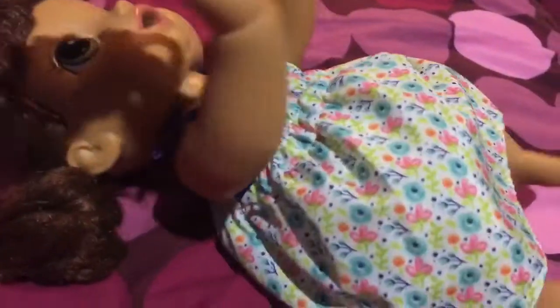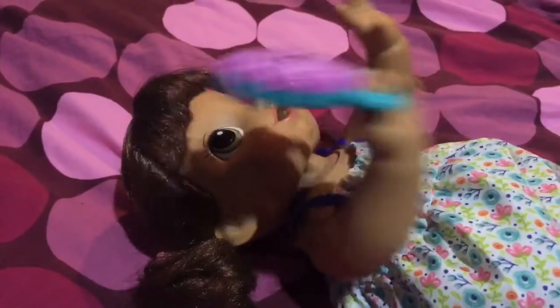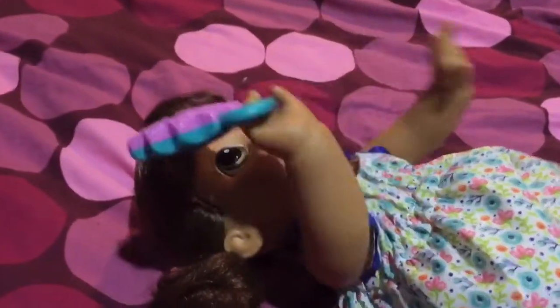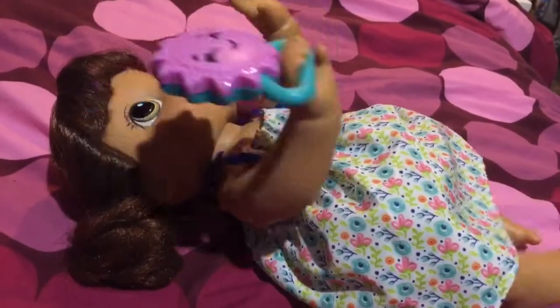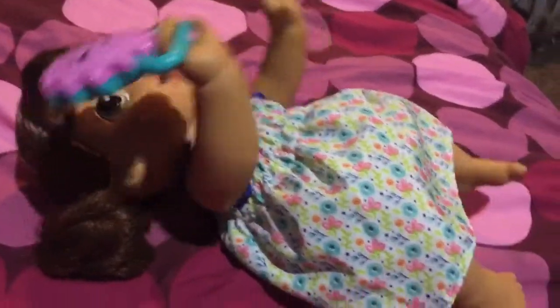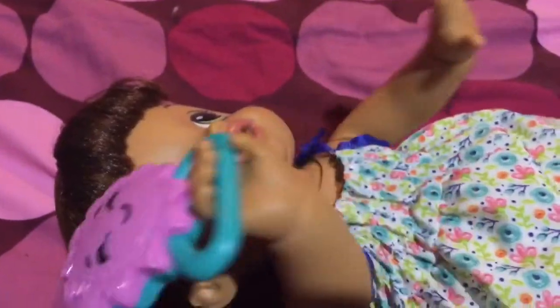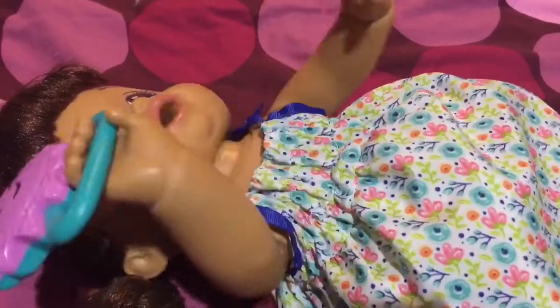Bye-bye. You like saying bye-bye? Bye-bye, bye-bye, bye. So cute. Come on, we gotta shake that rattle even more. Mommy? You want to continue to shake it? Ooh, she loves that rattle. Thank you. Got you. You're so cute when you play with that rattle, Amelia.